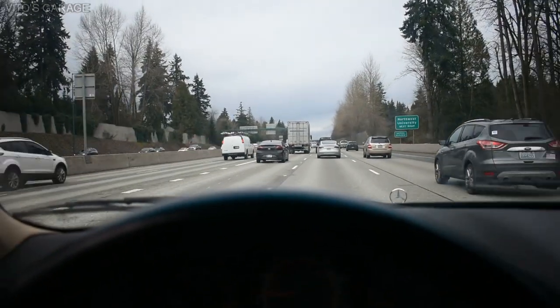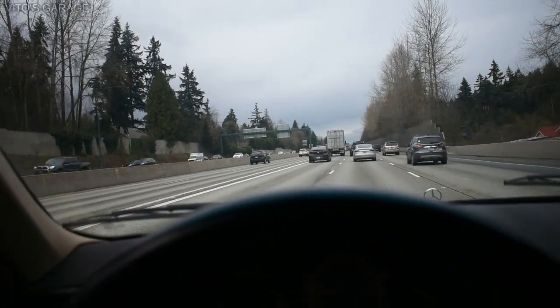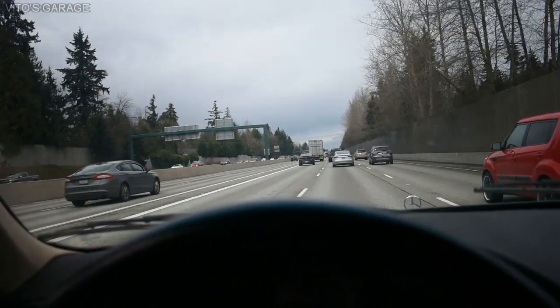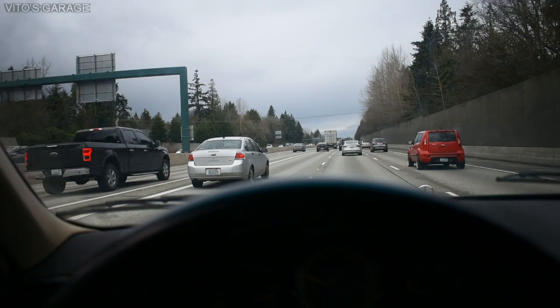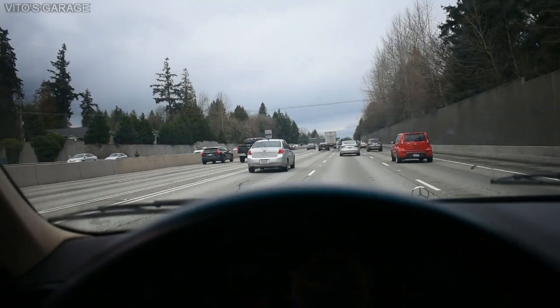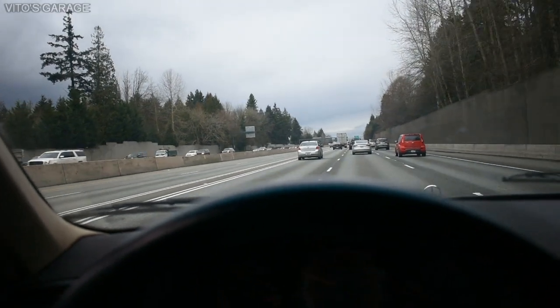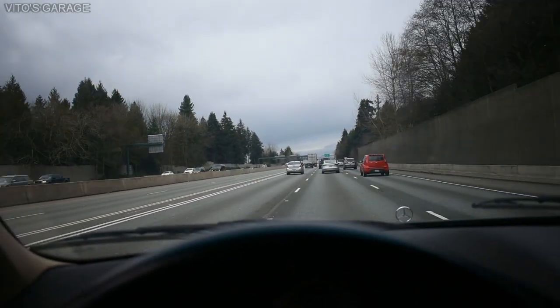Right now I just hit a construction area, so that's why we're kind of slowing down right here. Hopefully we can exit out of this construction area soon, so we don't have to stay here long enough.